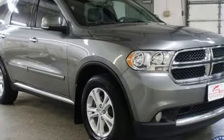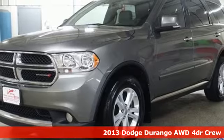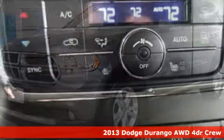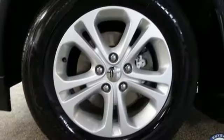It's a 2013 Dodge Durango. With incredible power, space, and safety, adventure springs to life with the all-new Durango. It comes nicely equipped with features you'll love.